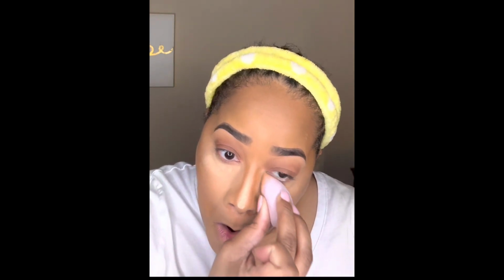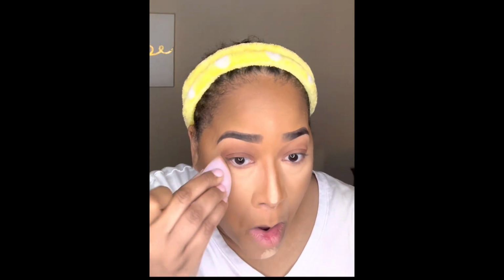Some people may say the setting spray or doing my brows, adding a concealer. No, the setting powder is really doing it for me, guys. And I feel like you can see why. You just gotta see why. That is just the most satisfying part about doing my makeup.